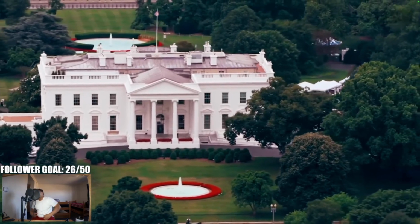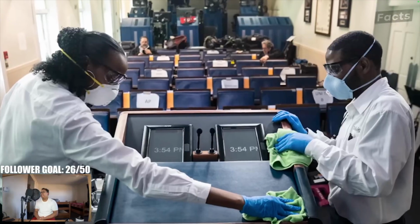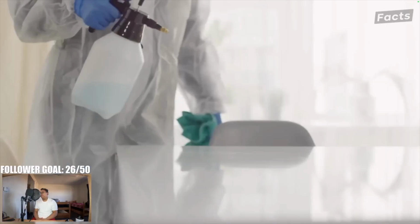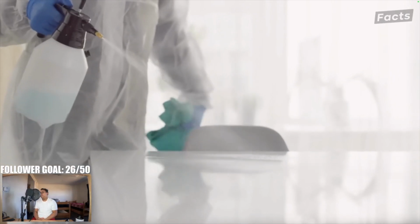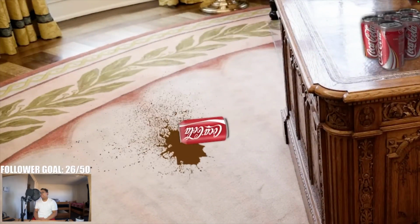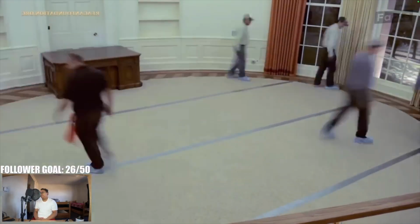As the staff is boxing up personal items and moving furniture, a dedicated cleaning crew comes in to make the place spotless. And if there's any damage, like Donald Trump spilling one of his daily 12 Diet Cokes on the carpet, the team will simply rip out the carpet and put in a fresh one.